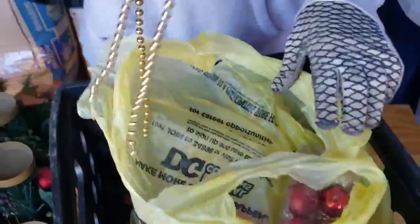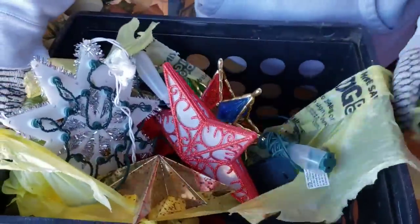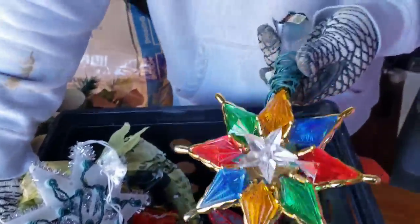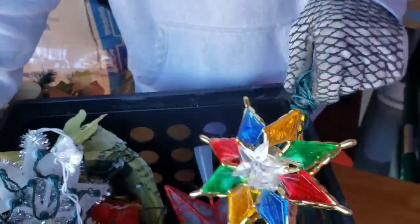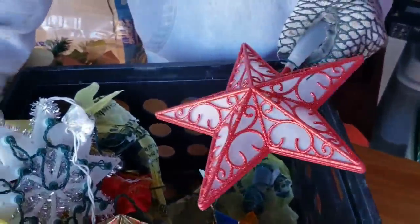Is that more beads? It's like garland beads. You know what? You should put that with the other beads from the other unit that we found. Okay. And auction that off. And then it looks like, what do we have here? Oh my goodness. Tree toppers. Tree topper, anyone? Ooh, I like that. That one reminds me of Simon. That one does look like Simon.